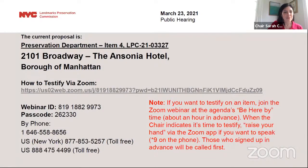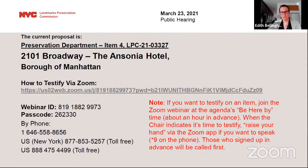Commissioners, next item is hearing item number 4, LPC 21-03327, an application for a certificate of appropriateness in the Borough of Manhattan, Block 1165, Lot 7503, 2101 Broadway, the Ansonia Hotel, individual landmark. A French Beaux-Arts style apartment hotel designed by Paul E. M. Du Bois and built in 1899 to 1904. The application is to replace doors. And Commissioners, the applicant has joined the hearing. Please unmute yourself and state your name for the record. You now have control of the presentation.